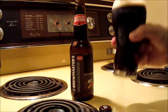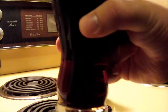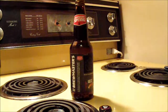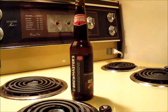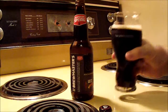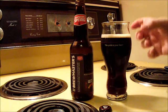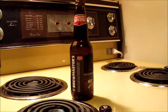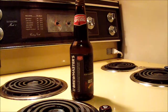Looking at that, it has a black appearance when looked at on camera, but as you can see through the light, there is a bit of a ruby red kind of color to it. There's a lot of carbonation coming up through the glass. I don't know if you can really make that out on camera. Actually, yes, you can, sort of. It looks really nice. It looks like a Coca-Cola, basically. It's got almost the same brownish head, but it's actually staying there, and a slightly creamy look. That looks like a decent Schwarz beer.